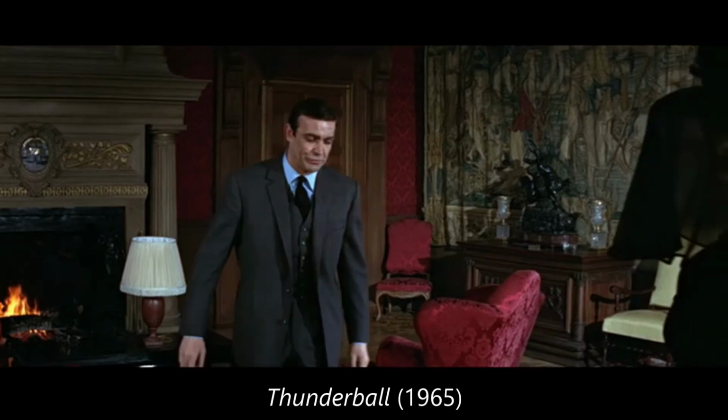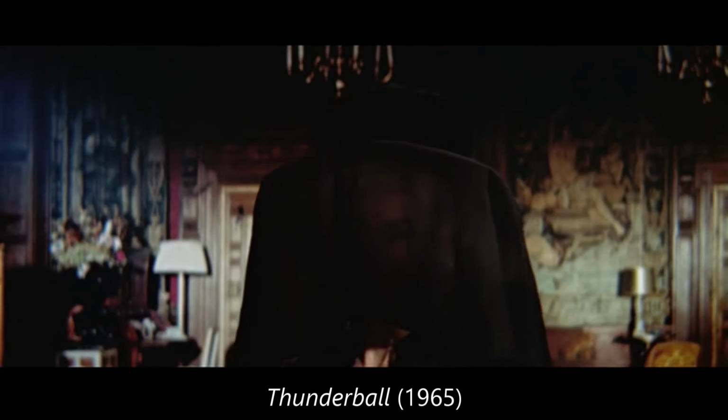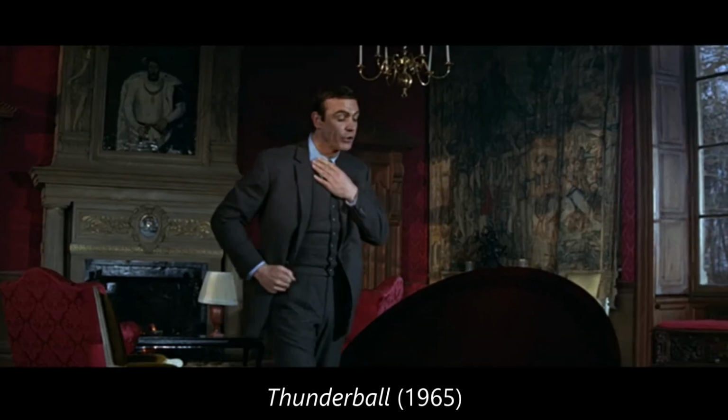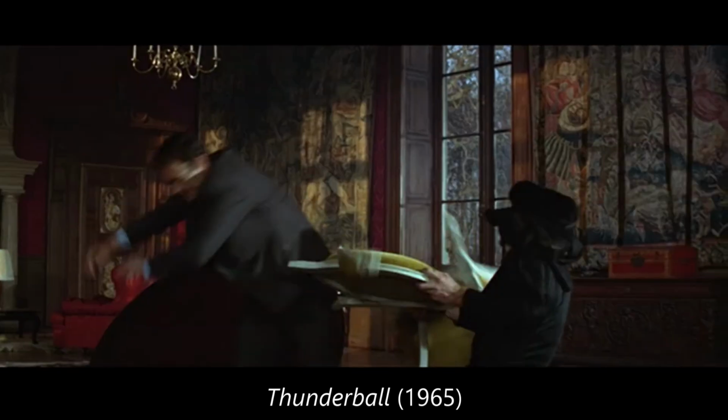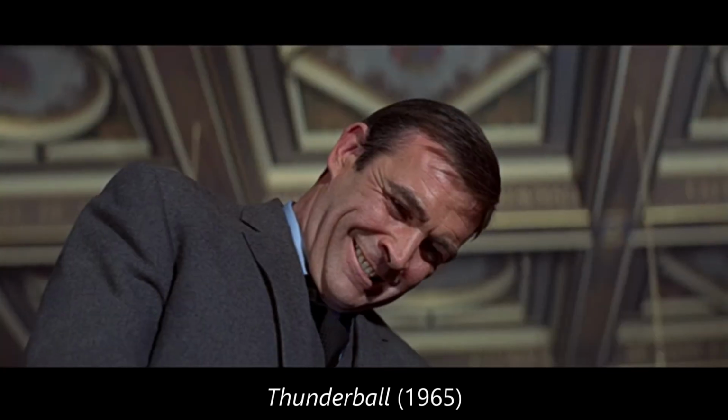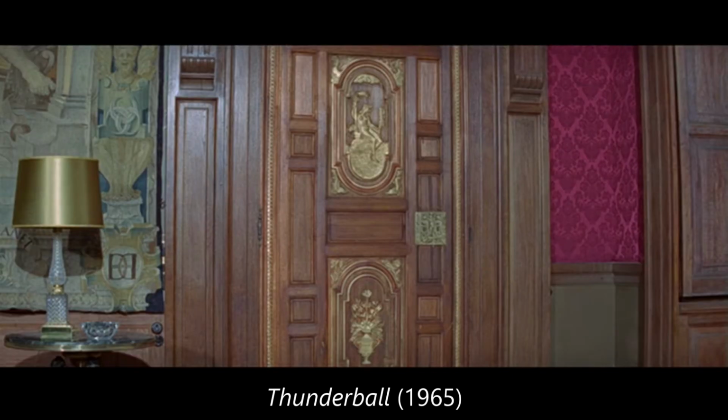And Bond confronts the widow, expressing his condolences. Then he punches the widow. Now, as we now realise, the widow is really Jacques Bouvard, and a very good fight ensues. And eventually Bond gets the better of Jacques and strangles him with a fireplace poker.